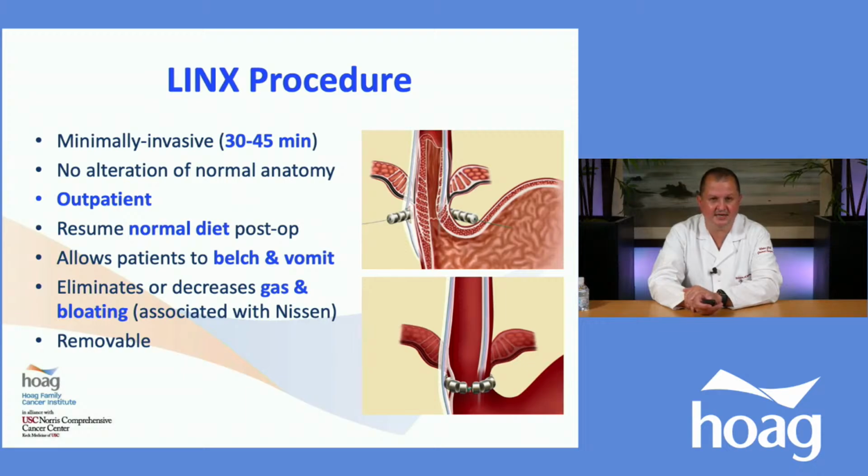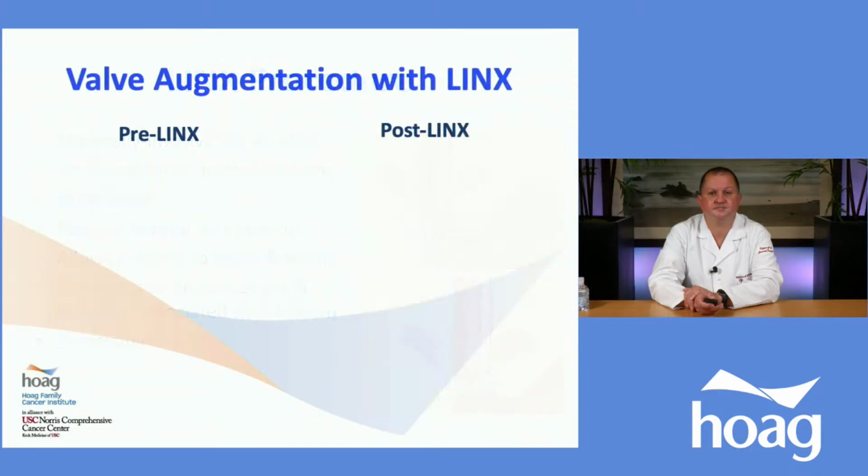Most patients go home the same day, as opposed to the Nissen, once they get back to a normal diet as quickly as possible. The main difference is it allows patients to belch and vomit, and therefore significantly eliminates or significantly decreases that gas and bloating associated with the fundoplication, and it can be removed if need be.